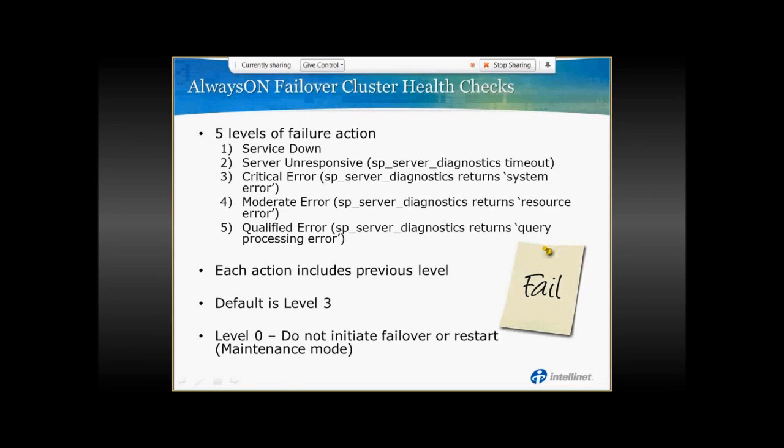And of course, we actually have a 6th level. We can turn it off for maintenance mode so that we can operate on the system without breaking it, without triggering an inadvertent cluster failover.